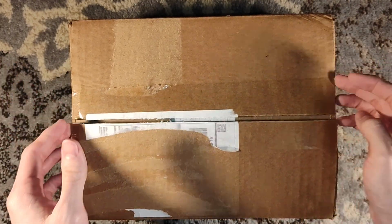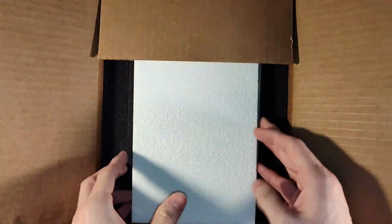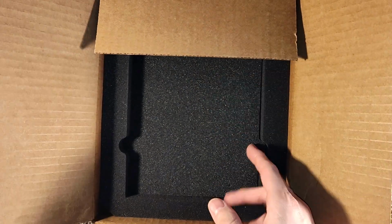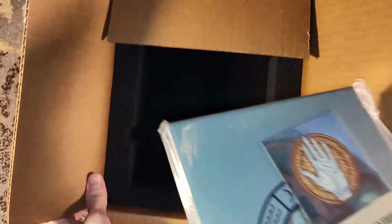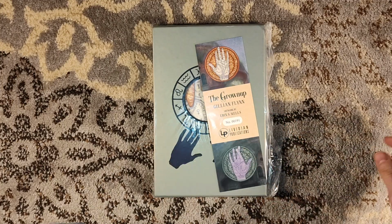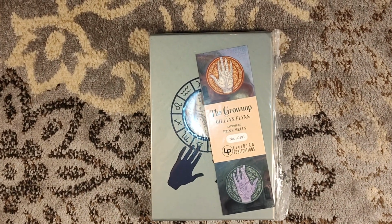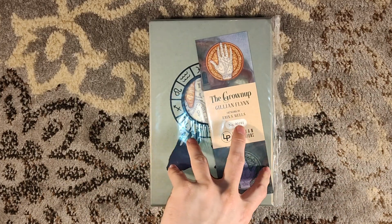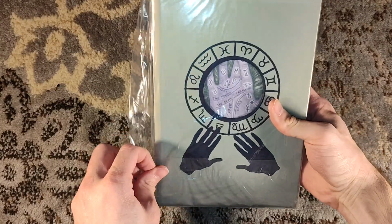So let's kick this year off with a Lividian unboxing of a very, very tiny short story, but in an illustrated form. This is The Grownup by Gillian Flynn, which I am very excited to check out. A huge fan of Gillian Flynn, of her novels at least. I haven't read this short story yet, but I'm excited to see it in its current form here.